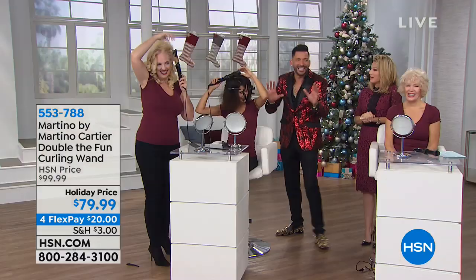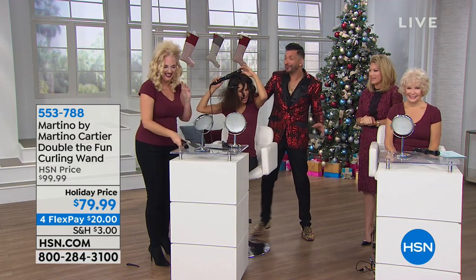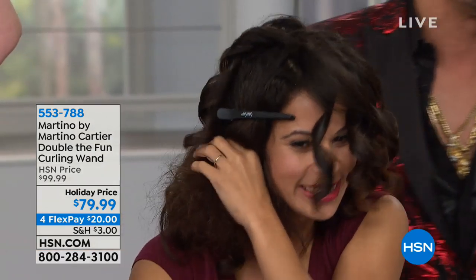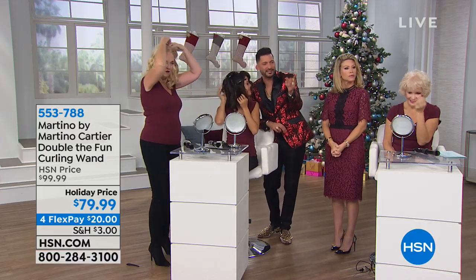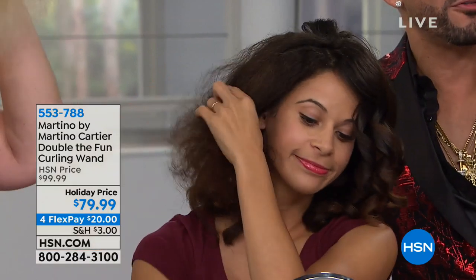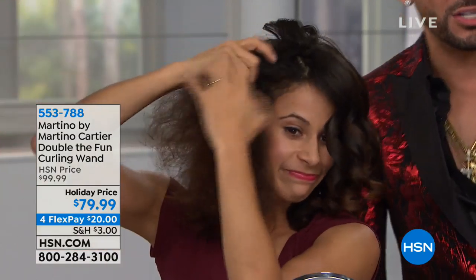Well, how do we get on that with your Fraggle Rock? Look at this hair. Well, it's gone now because she fixed it. But how long is it taking her to do it? Well, let's see. We've been on air for about 6 minutes, and she came on with frizzy, crazy, out of control hair, and she's almost done.